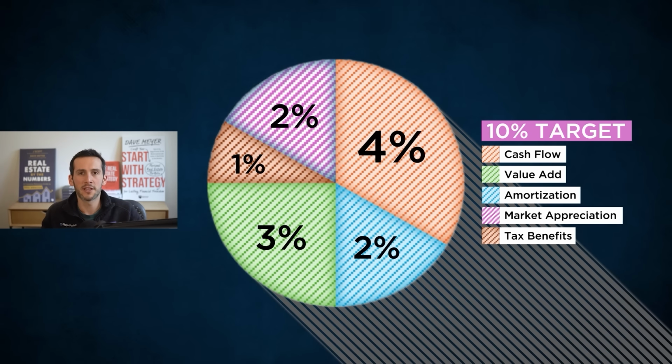And the last cool thing that I want to explain about the 10% target and why I like this framework is because within this 10% goal, each individual investor can balance the 5 different ways of earning a return in real estate in ways that they like. So this example that I'm going to throw up on the screen here is actually from a deal I was just annualizing, and you can see how it came out.